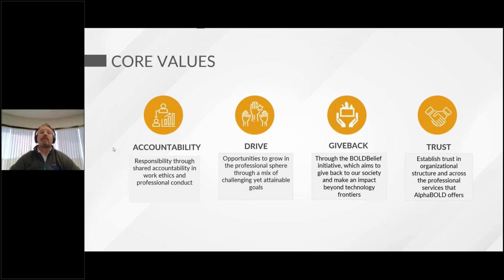As I mentioned on the previous slide, we want to give you that visibility and transparency to establish that trust with each other. And finally, give back. This is something that personally made me want to work for this organization, and it's one of the things that I believe separates AlphaBOLD from other companies. We give 10% or more of profits back into our community through programs that our own BOLD enthusiasts care about. Next slide, please, Rob.